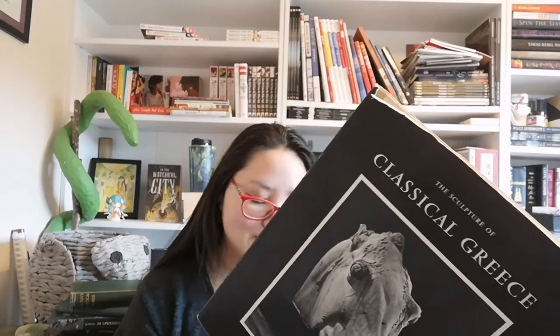And about then is when I took myself upstairs to make a mischief of myself. This book I was really excited about. Passed over and then couldn't find for like 15 minutes. But I'm really excited about it. It is The Sculpture of Classical Greece, and at the bottom it reads The Acanthus History of Sculpture.